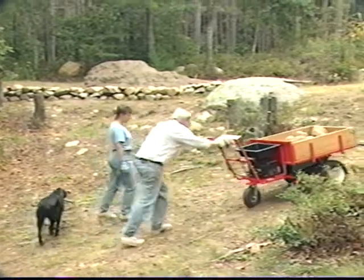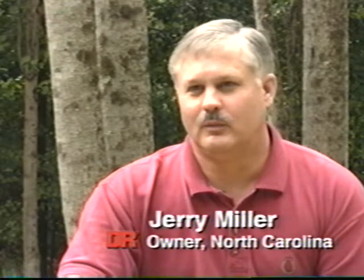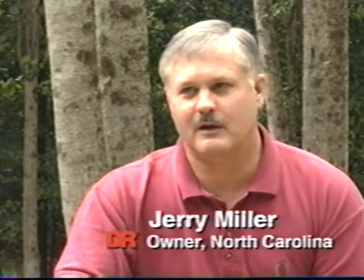There's nothing like it, because it's not like a garden tractor, it's not like an ATV or anything, it is a motorized, mechanized wheelbarrow. And it's just a really useful device. It's also fun. It's also a lot of fun to use. Fun to drive, yeah.